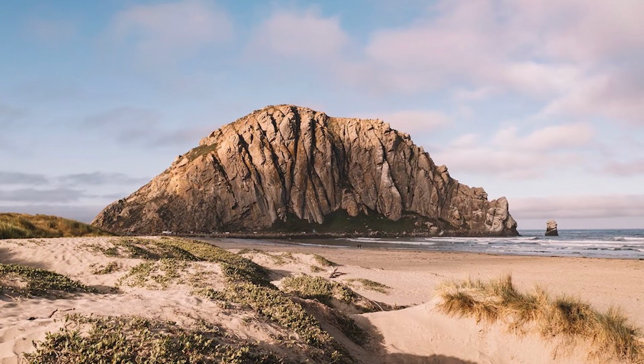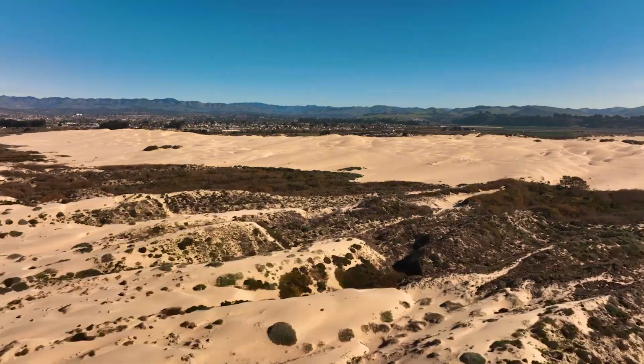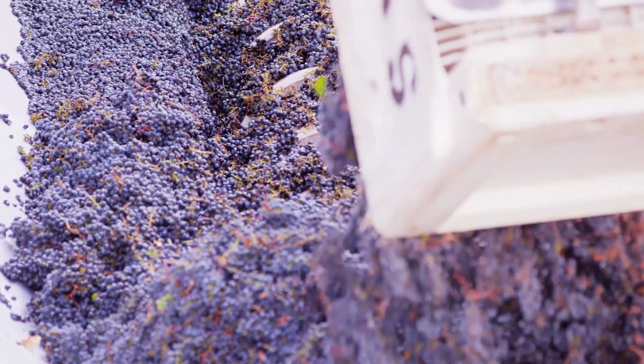And a little further north, you'll find Morro Rock, an ancient volcanic mound right on the tip of Morro Bay Beach. Pacific Dunes is also 10 minutes from the 101 freeway, right in the heart of California's Central Coast wine country.